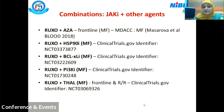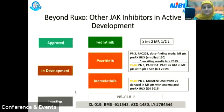Ruxolitinib has also been used in combination with other drugs, and there are a number of clinical trials that are still ongoing, in which ruxolitinib is combined with hypomethylating agents, that is azacitidine, BCL2 inhibitors, and PI3K inhibitors. But these trials are still ongoing, and the results are awaited.